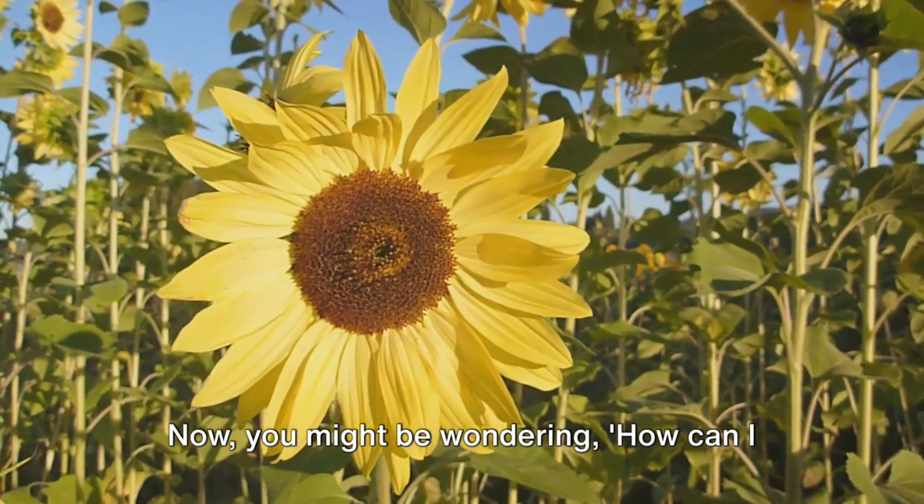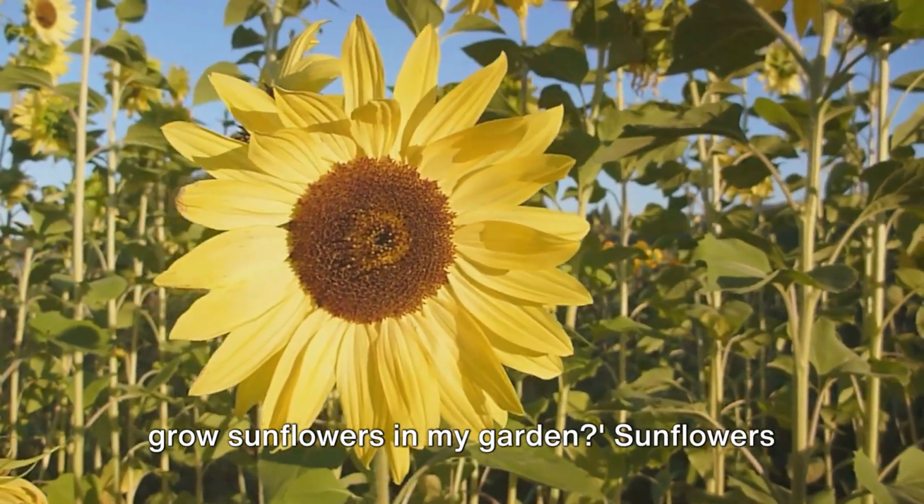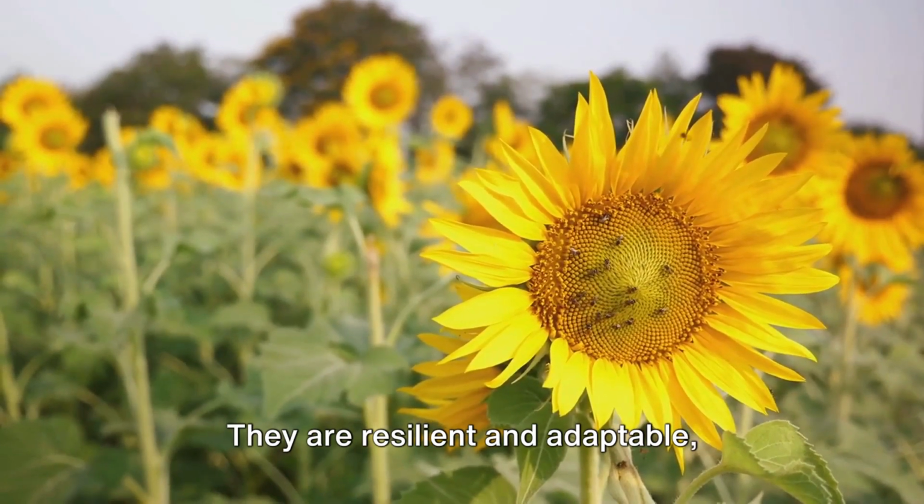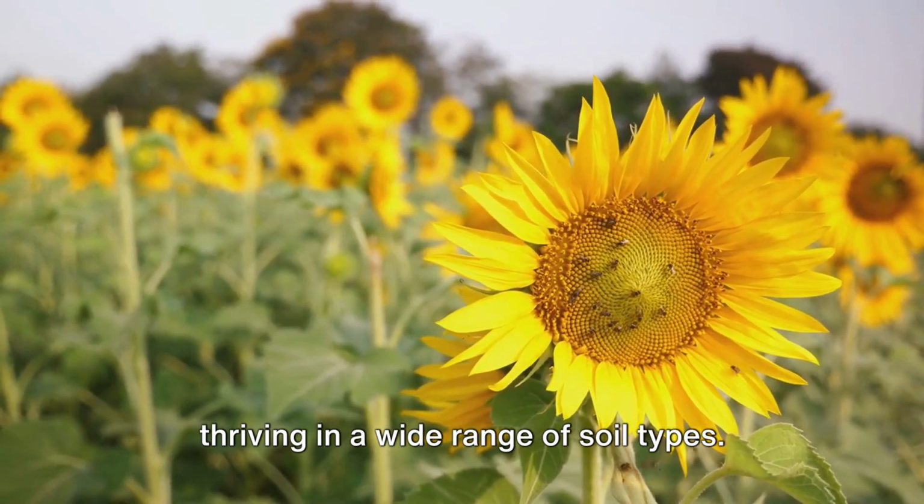Now you might be wondering, how can I grow sunflowers in my garden? Sunflowers are surprisingly easy to grow. They are resilient and adaptable, thriving in a wide range of soil types.